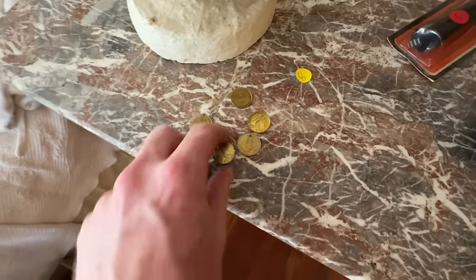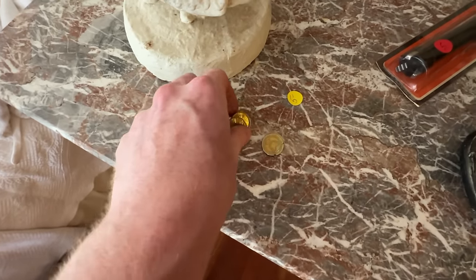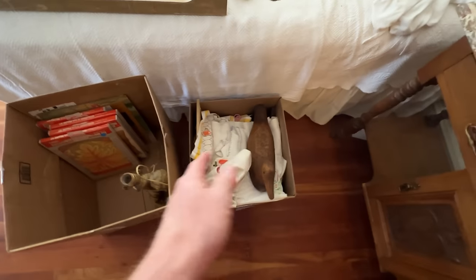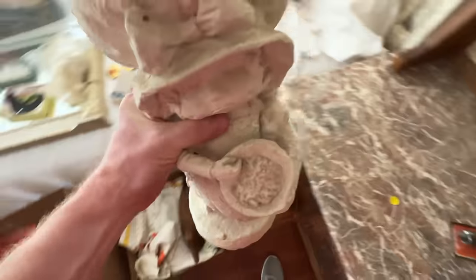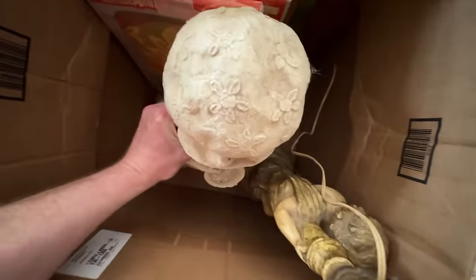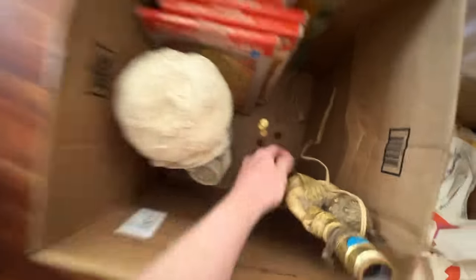We do have some tokens here. I'll just pick them up here. Some of them are Shriner tokens, so you don't normally see that too much, so we'll just add them to the box here. In fact, I actually had to separate my two boxes here so I could accommodate the big giant statue here, and that head is so big that we definitely have to give it a giant double tap.